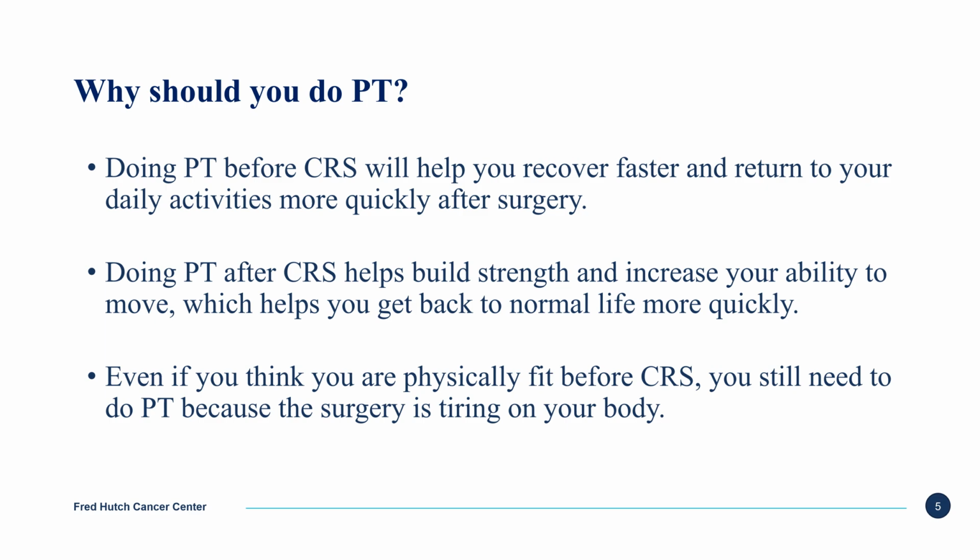Even if you are physically fit before surgery, we still recommend you meet with PT to do baseline testing, and also because surgery is tiring on your body, the recovery can be quite a lot, so we can provide recommendations after surgery as well.